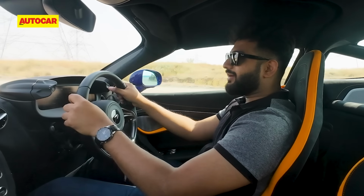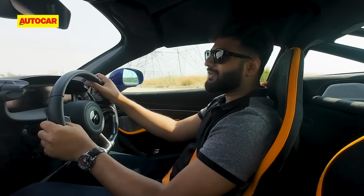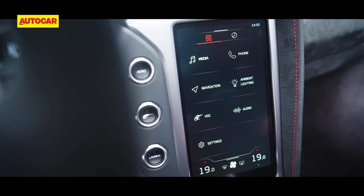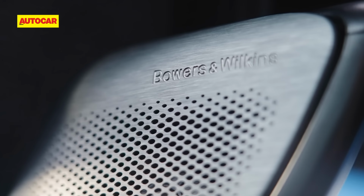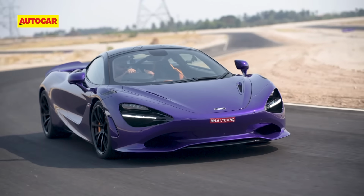Now talking about the interior, it is a pretty focused cabin. You don't have much to distract you. You have a vertically mounted touchscreen. Apple CarPlay is standard now. And that's pretty much it. You also get a Bowers and Wilkins audio system, but to be honest, when you have a twin turbo V8, no better song can touch your soul like that.